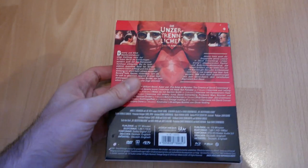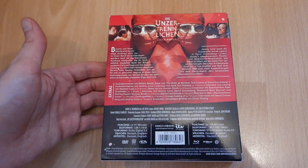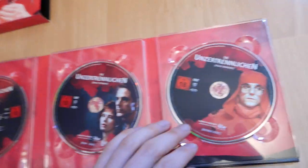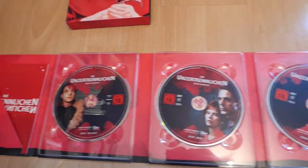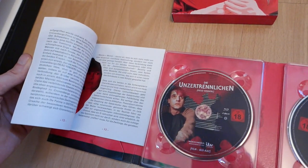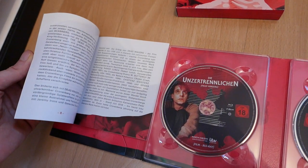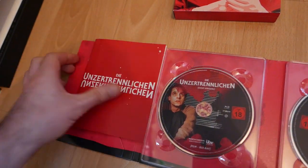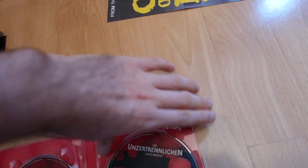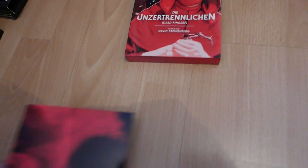And once again, this is another digipack release from Koch Media, I think it was. And I believe it was a 3-disc set, 1 Blu-ray and 2 DVDs. Yeah. And you get a nice little booklet as well, which is all in German text, quite text heavy, not too many stills on show within. But pretty nice. Happy with this one. So that is Dead Ringers from 1987.